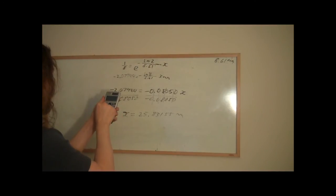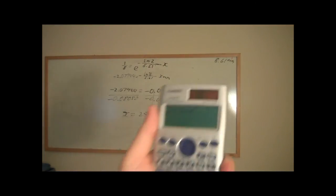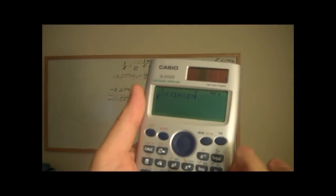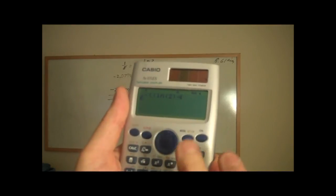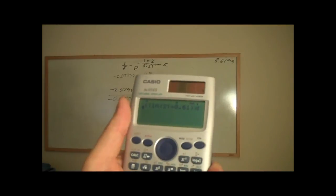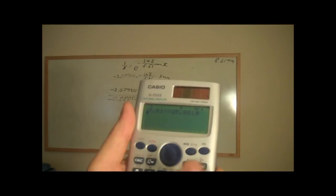So I take 0.125 equals, now I take e raised to the power of negative ln 2 divided by 8.61 multiplied by 25.83155. Now I shortened some of these numbers here. I didn't go as many decimal places as there originally were, so the answer may not come out right, but it'll come out pretty close.